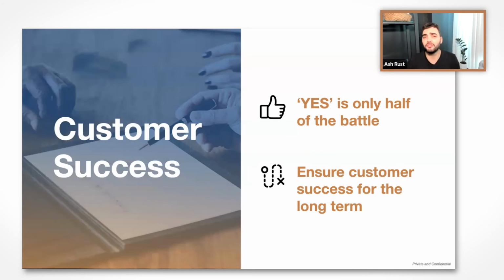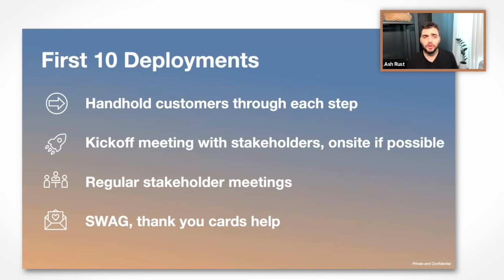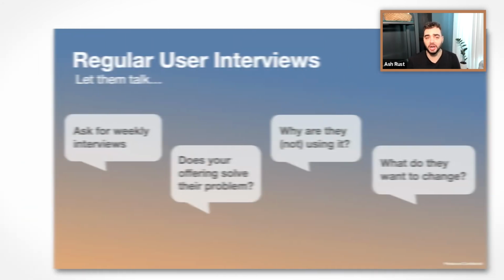So we'll talk about your first 10 deployments, getting regular customer interviews, measuring engagement, iterating on your onboarding, and then the ultimate goal, which is upselling. For your first 10 deployments with enterprise sales, you've got to be hand-holding these customers at every step. I don't care how good you think your self-serve software might be, it's not nearly good enough at this point.